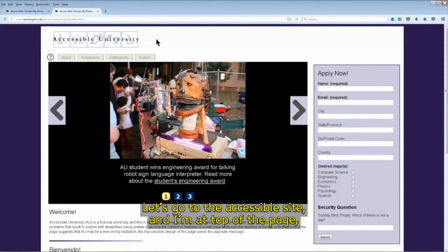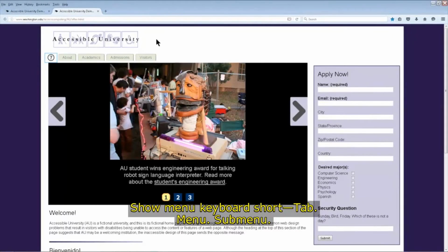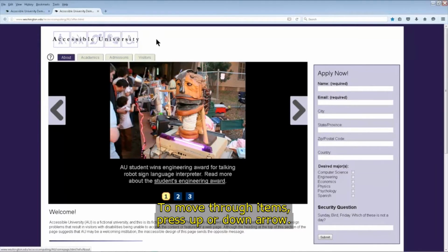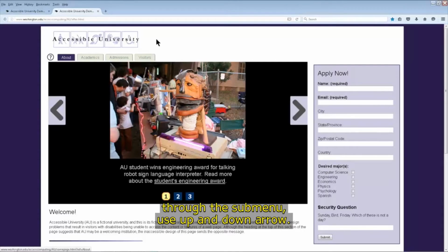Let's go to the accessible site, and I'm at the top of the page, and let's do some exploring with the Tab key here. Accessible Tab Main menu navigation region. Show menu keyboard short. Tab menu About submenu. To move through items, press up or down arrow. Okay, About submenu, and JAWS told me to move through the submenu, use up and down arrow.